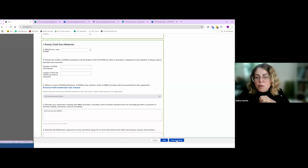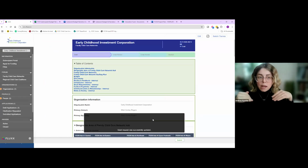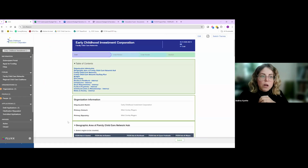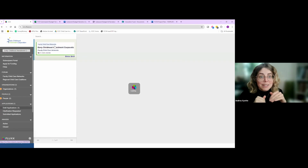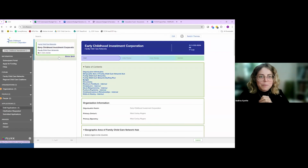Once we move into the actual implementation of this project, we will still be using Flux for some reporting. It won't be the hub for absolutely everything, but this is a portal that we're going to want you to use for different reporting, SOE, statement of expenditure, sort of submitting things. We'll cover all of that when we get into implementation, but we wanted to familiarize you with this system that we have here.